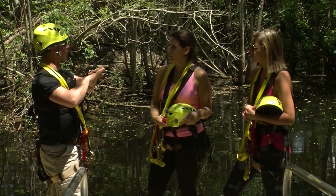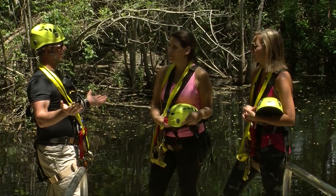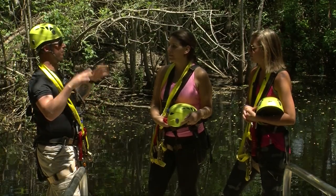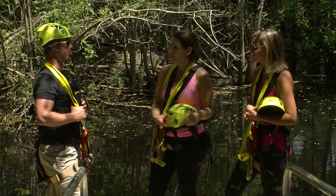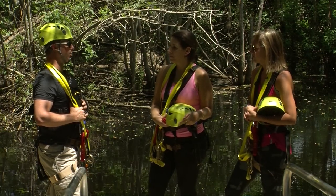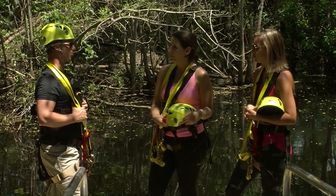A lot of folks ask, are you going to put a top on the boat? And we're like, no, you can't see the canopy of the trees. So as you get in there, you're really blocked from the sun, which is super nice. So it just becomes a really great 50-minute tour, an interpretive tour with some great guides. And so we're really excited about it.